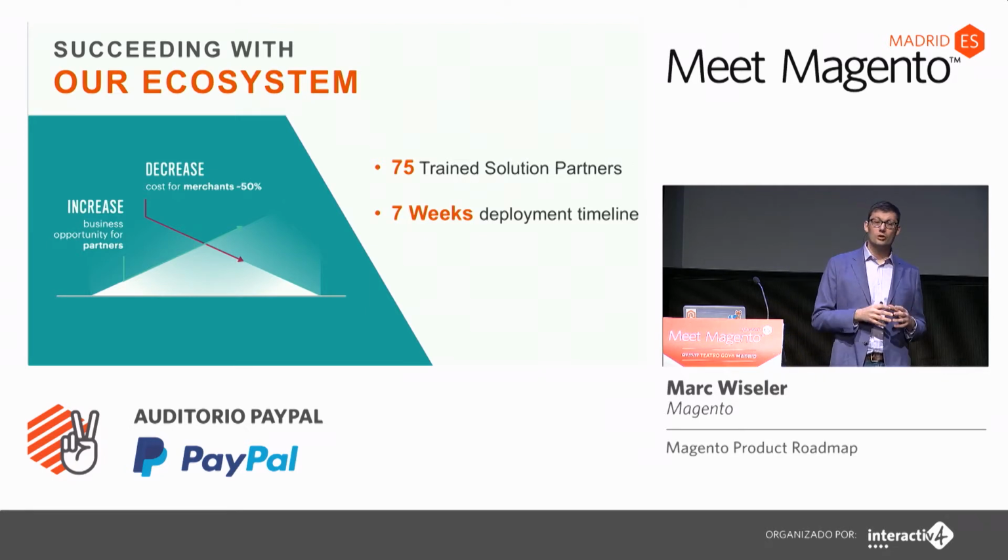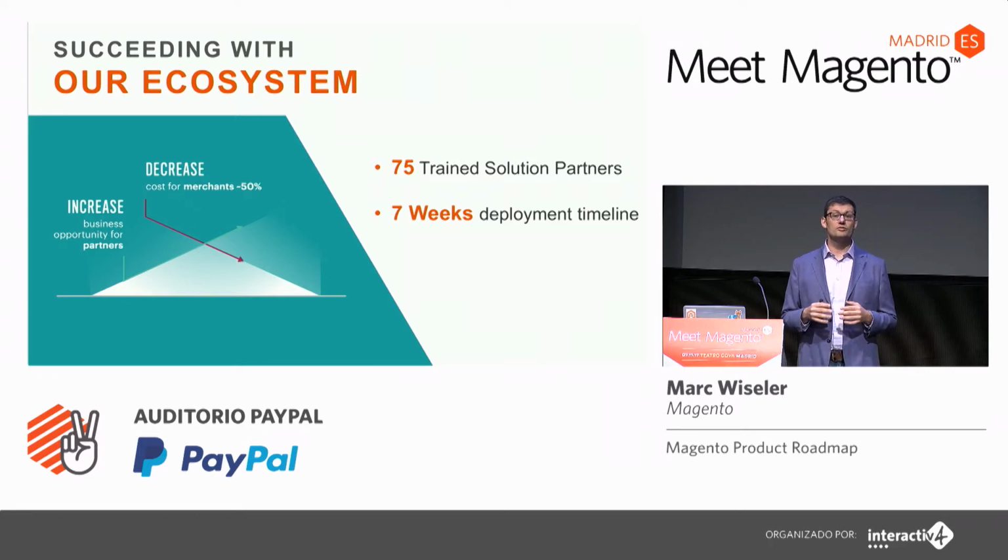At the start, when we launched this product, the implementation really was done by Magento. So we were the implementers and did 100% of the work. We're now at a stage where a system integrator can do 75% of the implementation work, and we're working very hard to get that to 100% as quickly as we can. And you can see the deployment timelines are quite impressive as well.